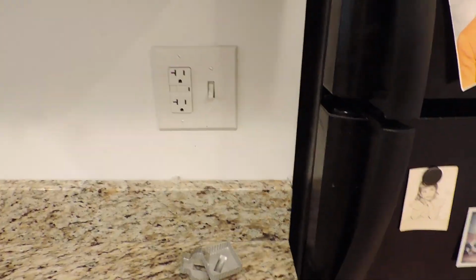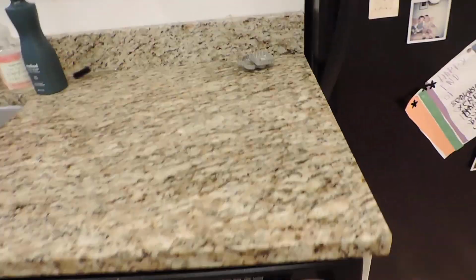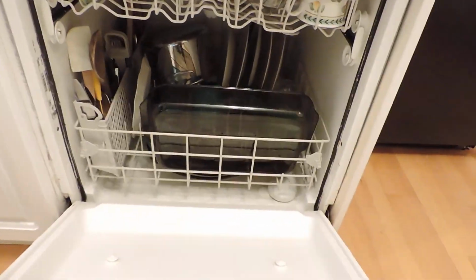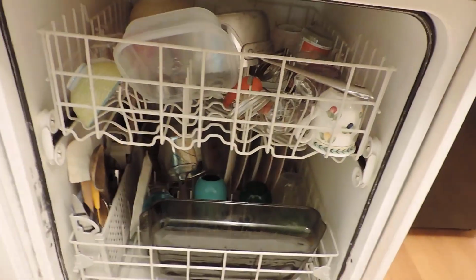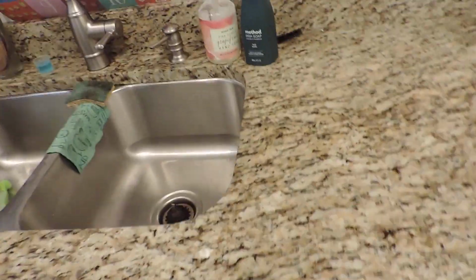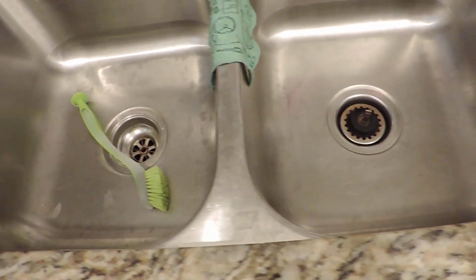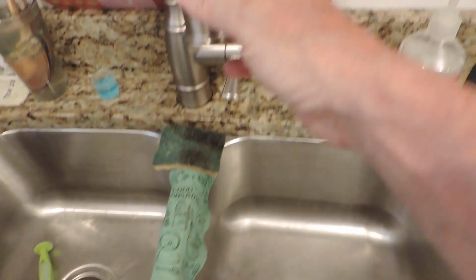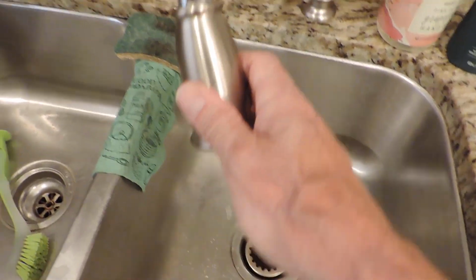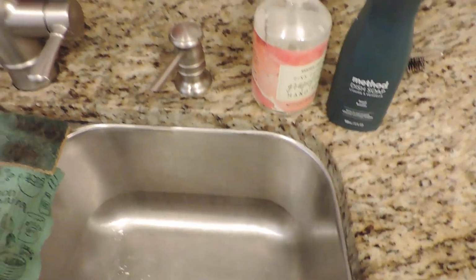We have an outlet underneath the rack again, and the dishwasher. Whoops, no charge for the dishes. But again, obviously very usable. Newer, not brand new, but newer. The double stainless steel sink in great shape. This was the hose attachment that I was saying would convert into a sprayer. Soap dispenser, really just gorgeous.